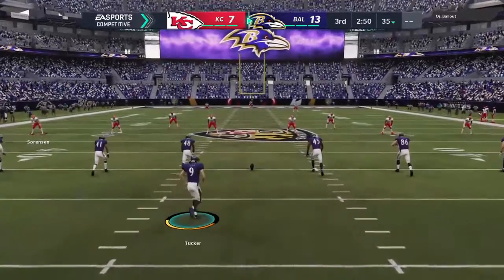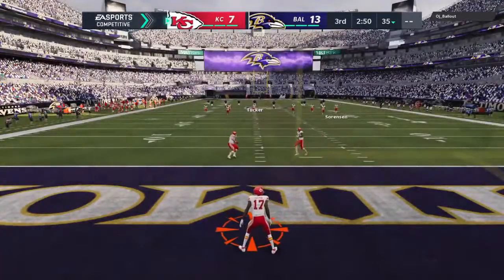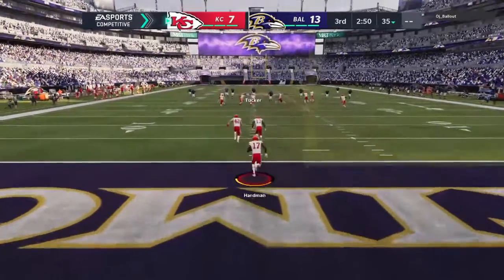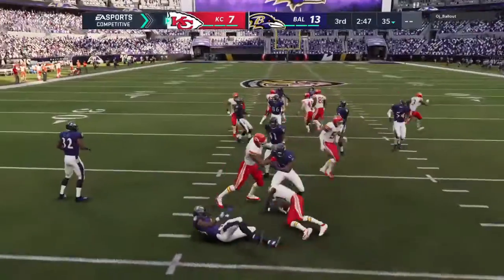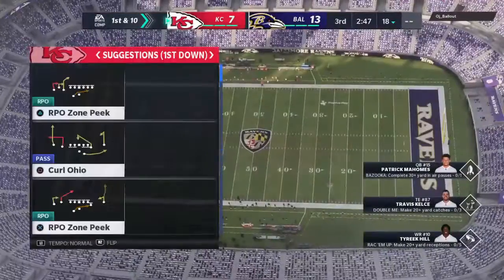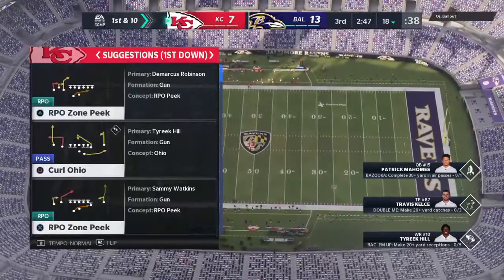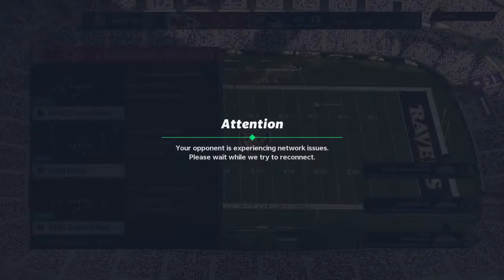Now he's back out there to boom this one away, maybe with some frustration after the PAT miss. Taken about 7 yards deep. And he'll be brought down shy of the 20, so the decision to bring it out of the end zone, not a good one. Take over 1st and 10 at their own 18-yard line.